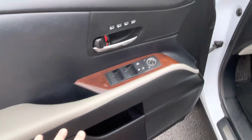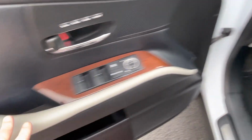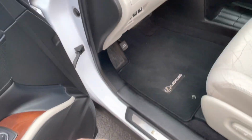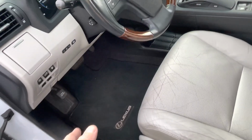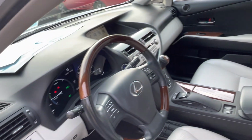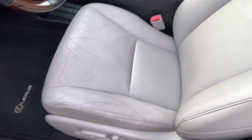Real pretty dark doors, dark carpet, light gray on the door panel. Memory on the driver's side here. And then I like the contrast myself, you know, dark carpeting so it doesn't show any stains or footwear, dark dashboard, dark steering wheel, but then the light gray on the seats.